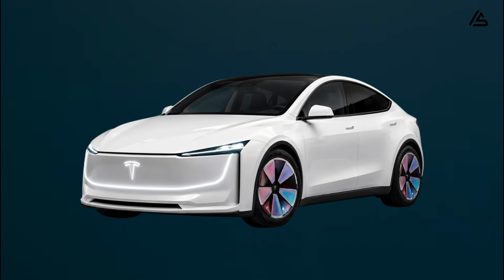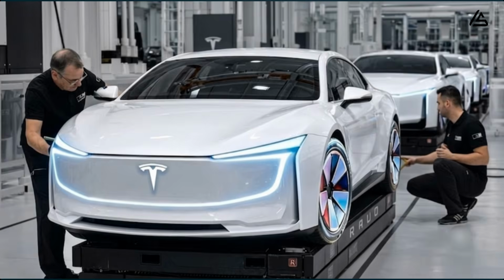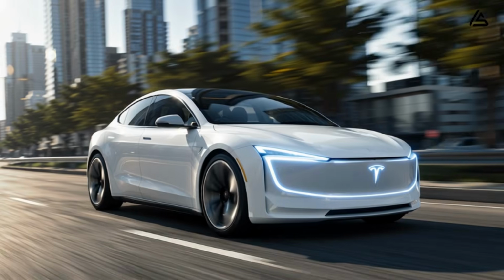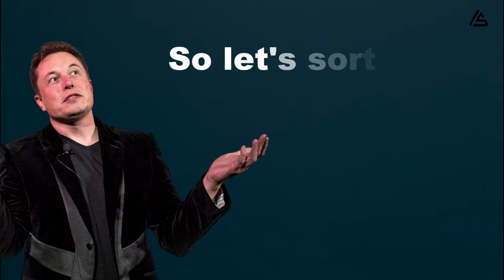And honestly, that's not on any of us. Tesla's been dangling a cheap car since 2020, so at this point, being a little suspicious of every new number with a dollar sign on it is just self-defense. So let's sort this out together.